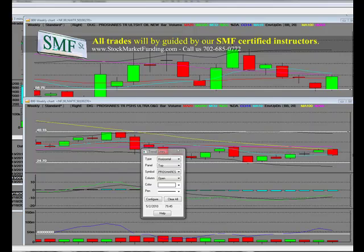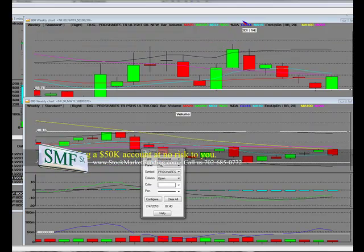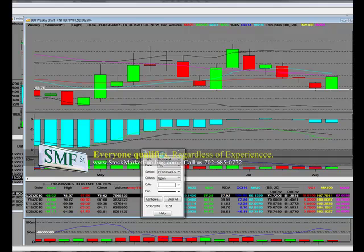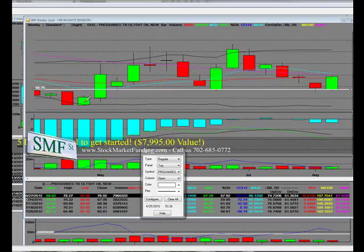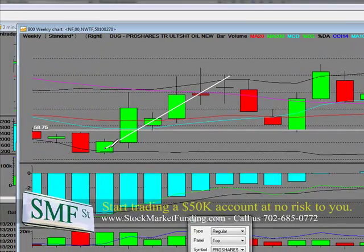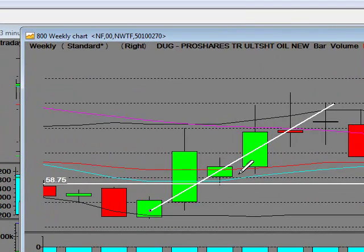Basically, what I am going to show here is that we have an UltraShort fund on oil. And when we had breakouts over here, this is the bull fund now. We're going to trade both of them with our staff, our worldwide traders, and our traders that are new in the school. So when oil was pulling back on this short ETF, we were breaking out weekly here.